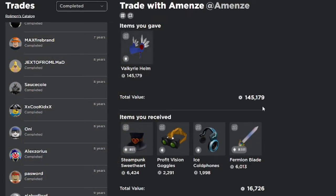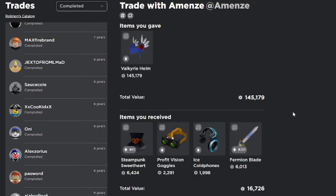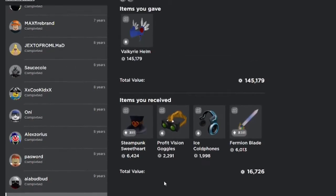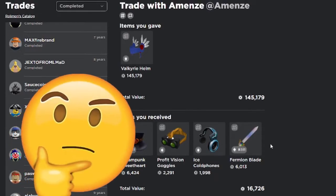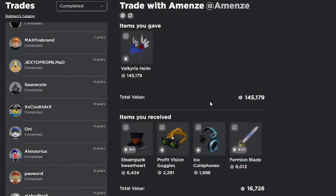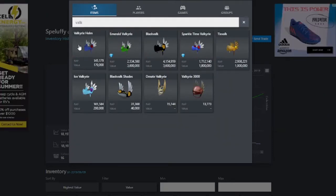My stepbrother gave Valk for 16k in wrap. This is the first trade, I kid you not, the first trade that's been completed on this account. I just can't go farther. So yeah, it's just really interesting to see that the first trade is horrible. Now, I have no idea what Valk was worth back then. I'm not exactly sure. To be honest, we could check what Valk was worth, but I don't want to spend too much time researching this.